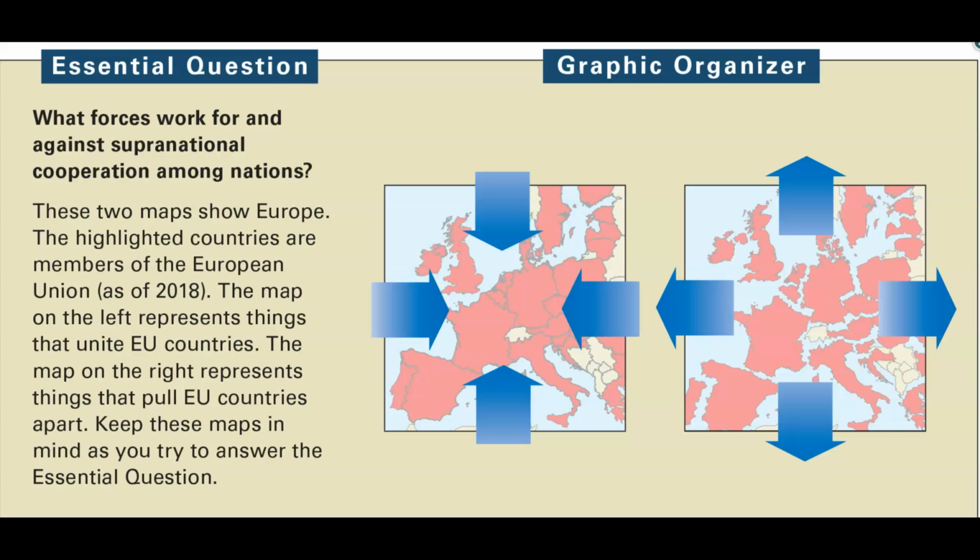Over on the left and on the right, we have two maps showing Europe. The highlighted countries are members of the European Union as of 2018. The map on the left represents things that unite the EU countries. The map on the right represents things that pull EU countries apart. Keep these maps in mind as we read and try to answer the essential question, what forces work for and against supranational cooperation among nations?